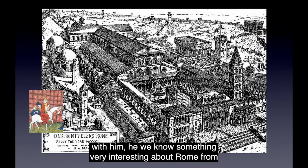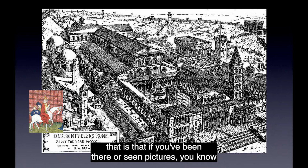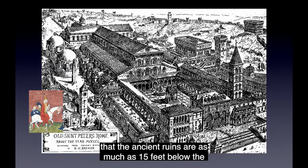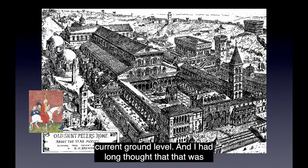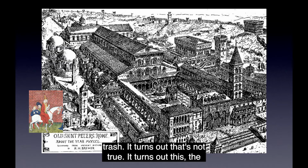We know something very interesting about Rome from the archaeologists. I only learned it a couple of months ago. If you've been there or seen pictures, you know that the ancient ruins are as much as 15 feet below the current ground level. I had long thought that was because of the dust over time, alluvial stuff, and also accumulated trash. It turns out that's not true.